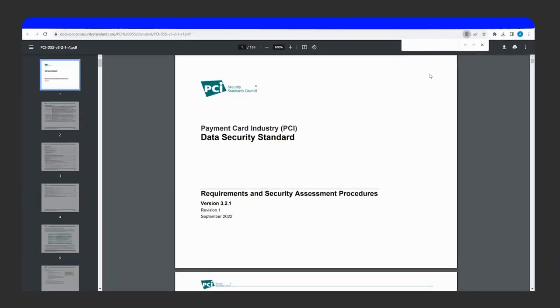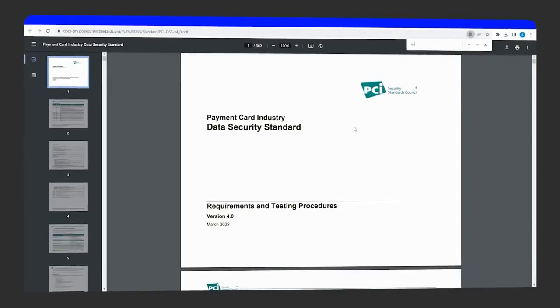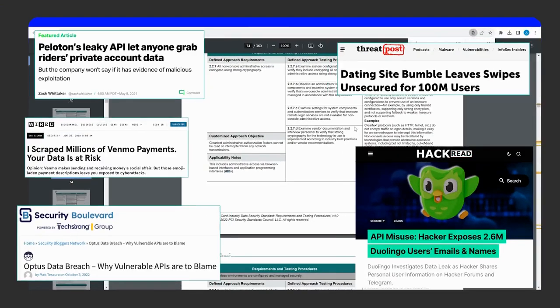So let's look at the DSS requirements and see what they say. And just to make the point clear, let's start with the last version, 3.2.1, and do a simple search for API. Nothing shows up. Now let's check the new 4.0. And here you go. APIs are definitely on the radar. But actually, it goes way beyond what you're seeing here. Let's look at the details.